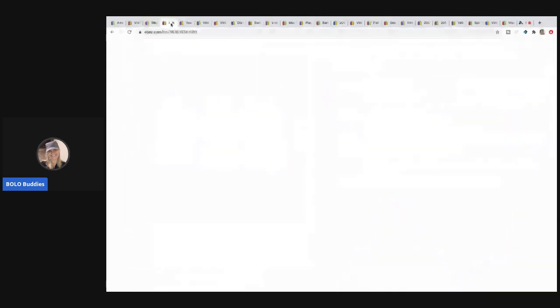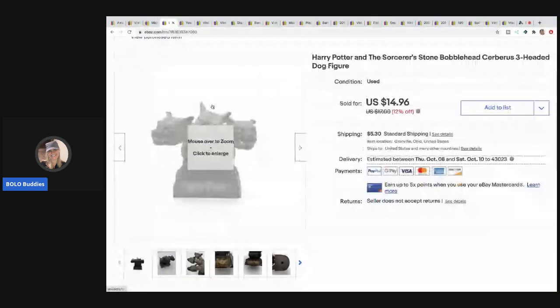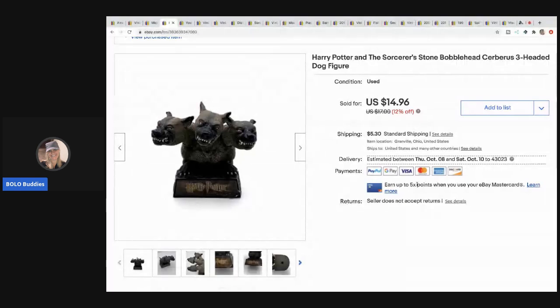The next item is this Harry Potter bobblehead. I cannot remember if this was a mystery box or I just picked it up at a garage sale with a bunch of toys. I apologize, but I probably had a dollar or less in it. And I sold this for $13 and the buyer paid shipping. It's the Harry Potter bobblehead, the three-headed dog figure.